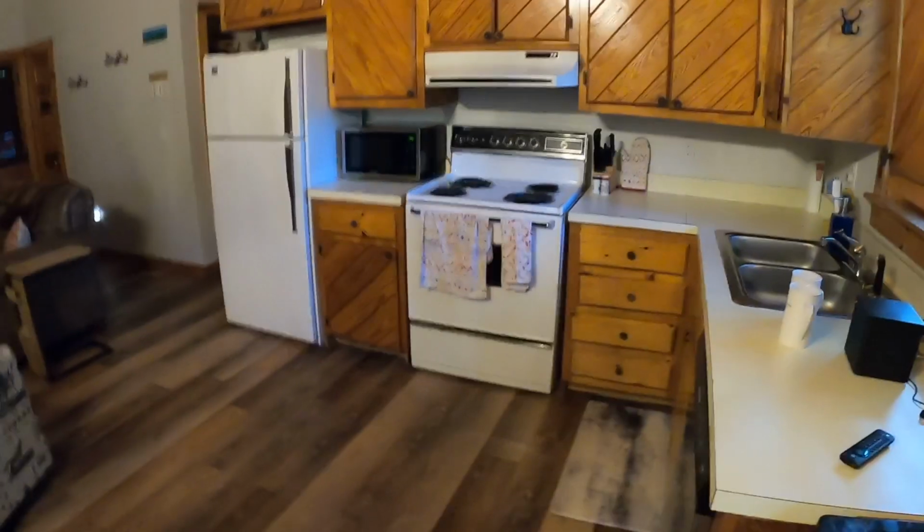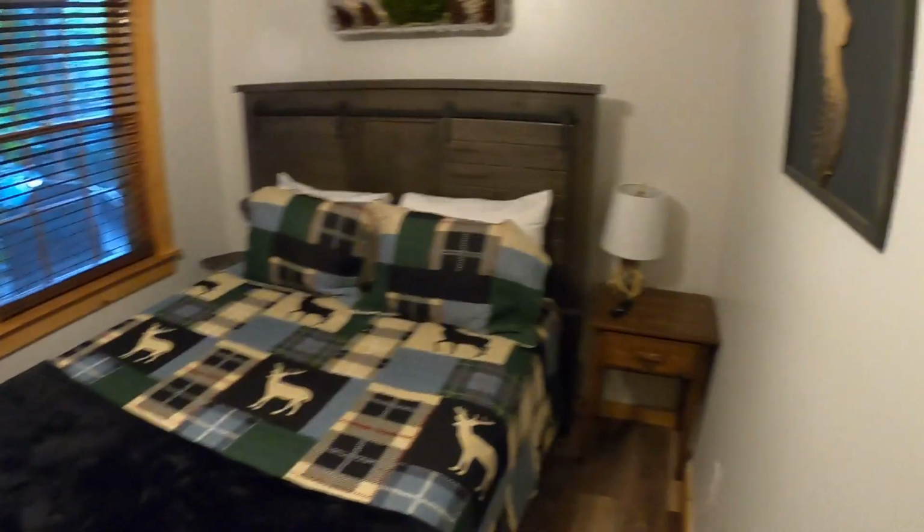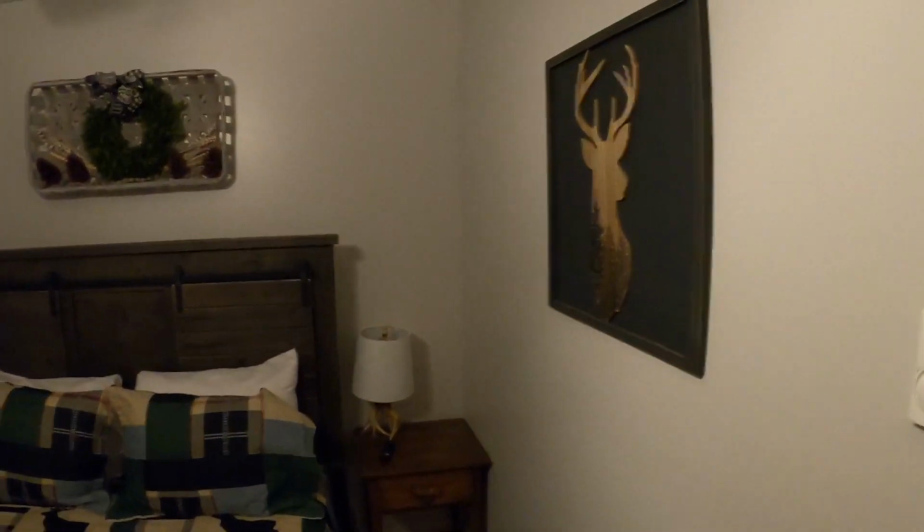I was able to enjoy a cup of coffee on the front porch this morning. Has a gas fireplace. Nice open floor plan. Comes with a washer and dryer, of course, which is super cool. Master bathroom. And it has 2 bedrooms, which are decent size and are decorated very well.